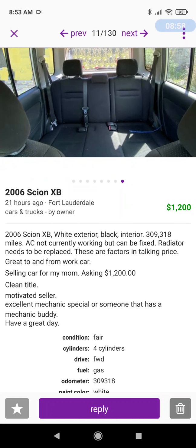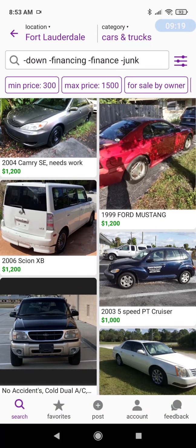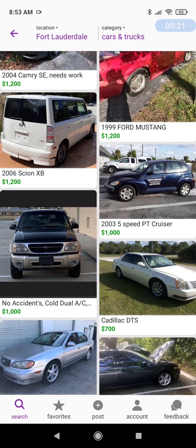2006 Scion xB, white exterior, black interior, 309,380 miles. Whoa. AC not currently working, but can be fixed. Of course it can. Radiator needs to be replaced, of course. These are factored into the asking price. Grade A to and from work car. Nah. There's just too much beating up going on there, guys. All right, let's jump on this vehicle here.